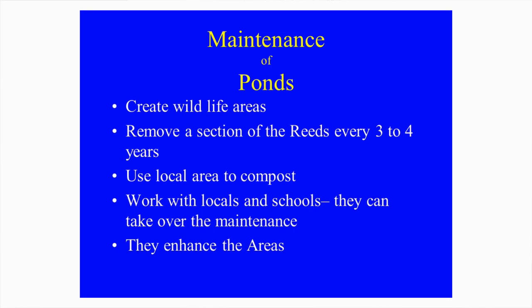Maintenance of ponds. Creates wildlife areas, remove sediment once every 3 to 4 years, use local area to compost, work with locals and schools, they can take over the maintenance. They enhance the areas. I mean, the locals, we've got estates going in now where we're working with developers and it's all porous.